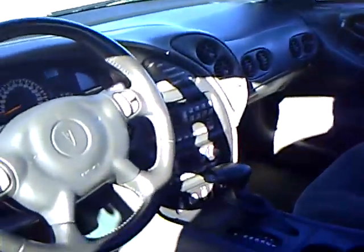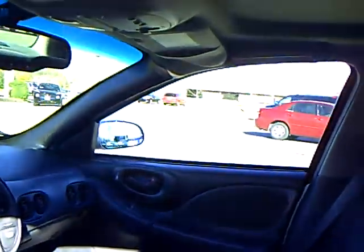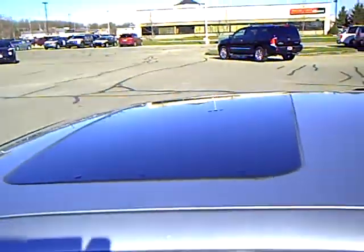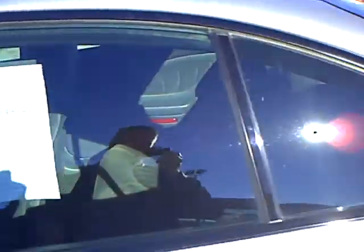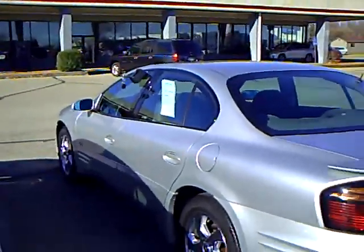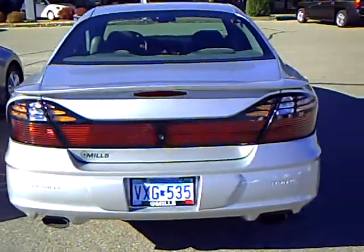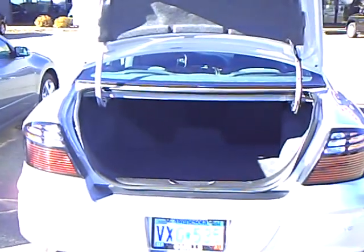Cloth seats, power seat. It's got a CD player on it. It's got a sunroof and garage door opener built in. It's got a nice big trunk. Center seat pass through into the car.